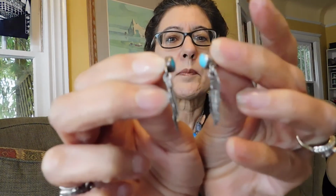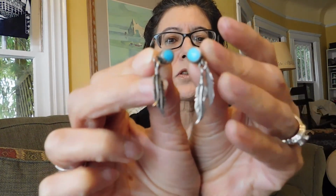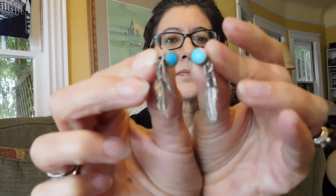And finally, one more pair. These are little post earrings that are dangles with turquoise and feathers. So I think it's a nice little assortment. I'll be able to sell most of these things at very reasonable prices.